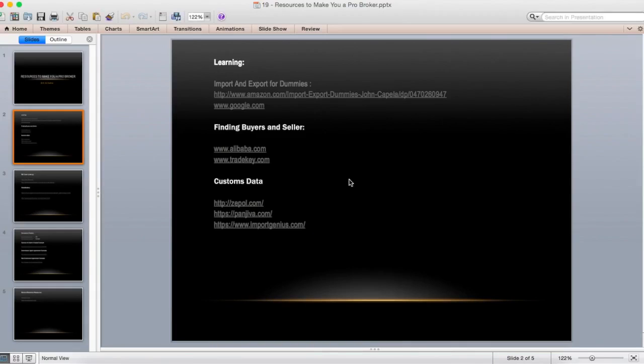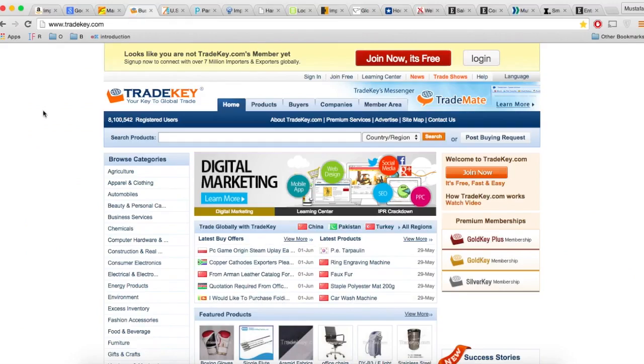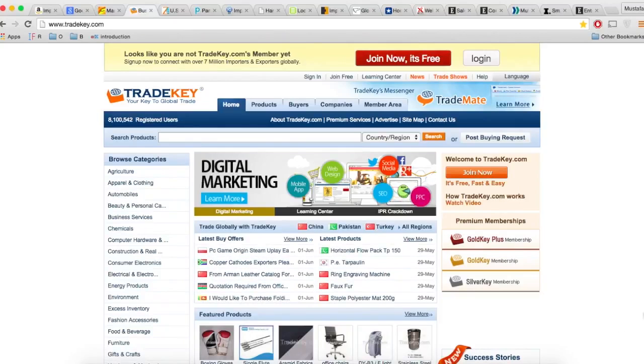Next is TradeKey.com. Once again, very similar to Alibaba, also a global marketplace including buyers, sellers, and products. It works very similarly to Alibaba.com. You can just go ahead and try it out. I haven't covered this in the tutorials as it is less popular and I don't personally have much experience using it.